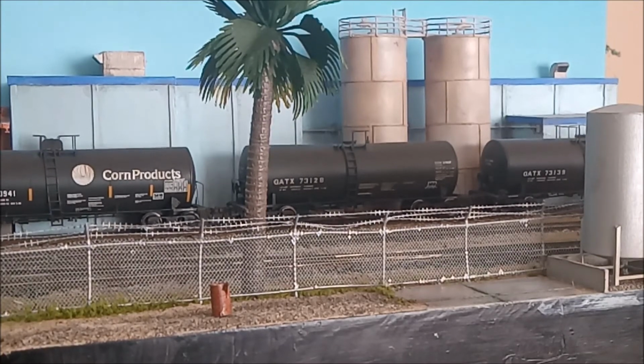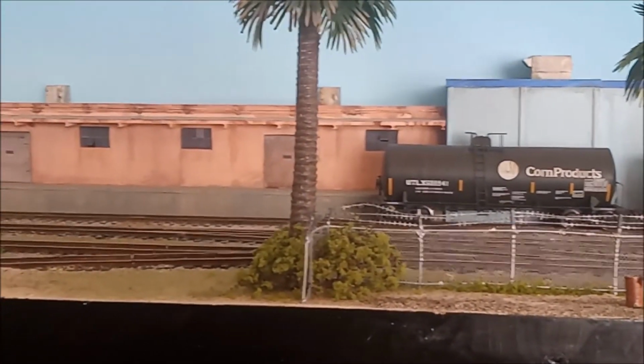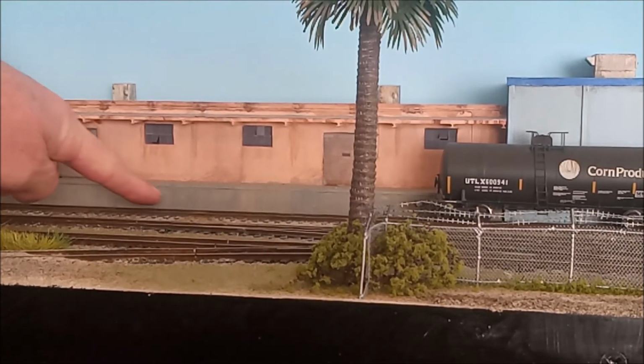Now, if I pan around here a bit further, one thing I want to do is that lower platform edge. At the moment, it's a solid concrete wall, and what I want to do is put some joints and details in this face here. So whether I just take the model out and scribe a few lines into it and rub some weathering powders, pastels into it, that should change the appearance there.